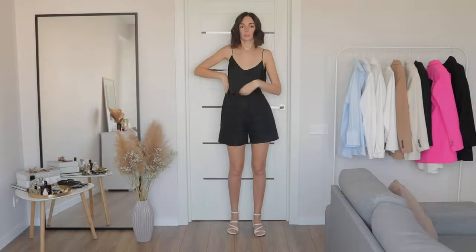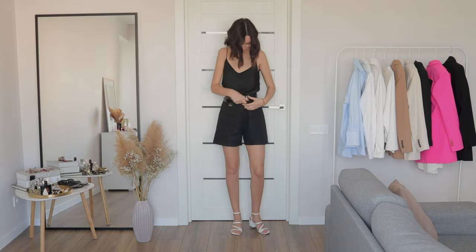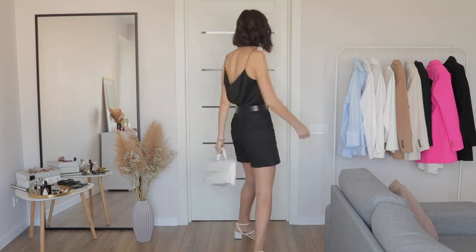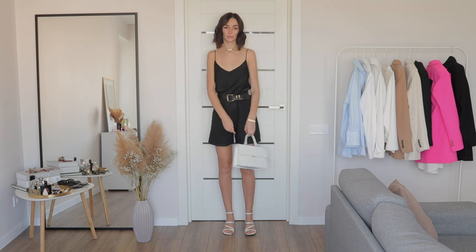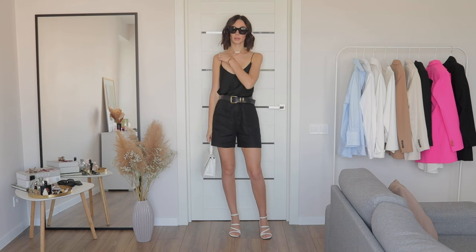For my next outfit, I'm using a black base, Bermuda shorts and a top. And I use a heavy belt to accent my waist. This top is made from silk and it is very flowing and comfortable for hot weather. And my first look with this base is really easy, but all the same stylish and chic.